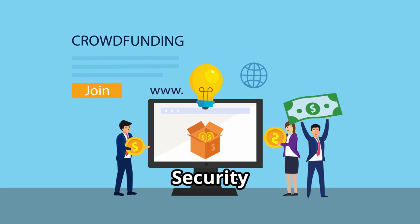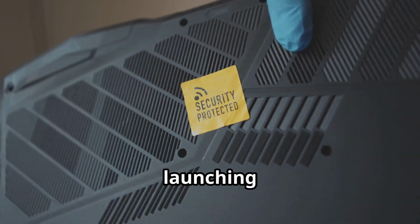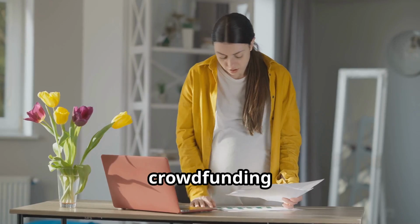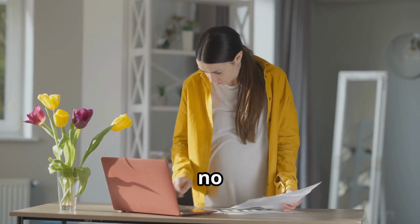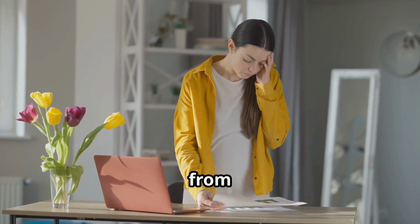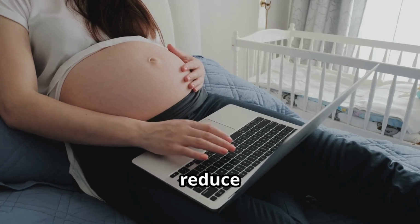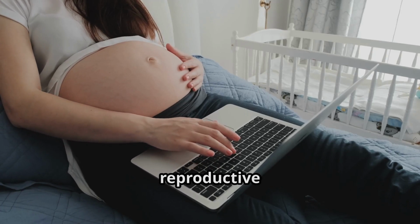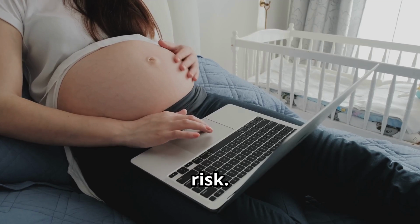The false sense of security in crowdfunded products. Companies like SafeSleeve got their start launching laptop shields via a crowdfunding campaign, drawing in consumers with clever marketing but no real scientific backing, about a decade after RF Safe pulled them from the market. These shields may protect the legs, but they do nothing to reduce exposure to vital organs or the reproductive system, putting users and unborn babies at significant risk.